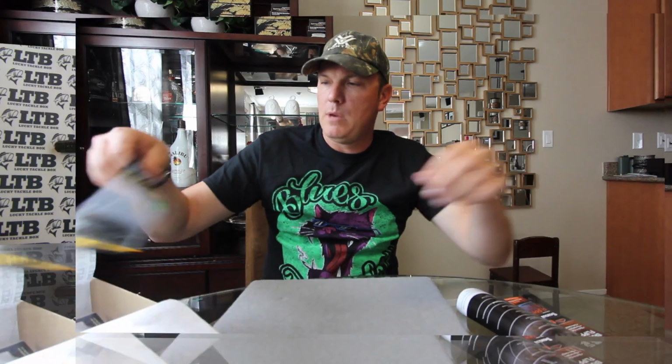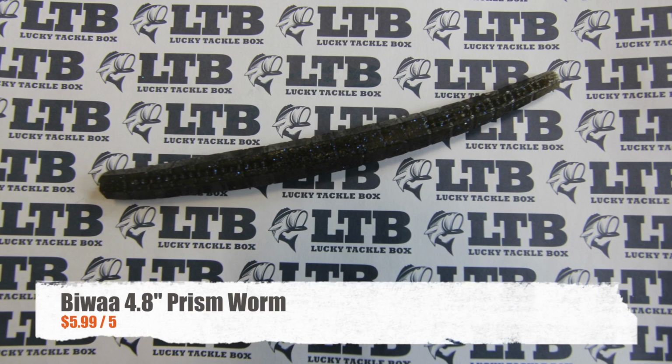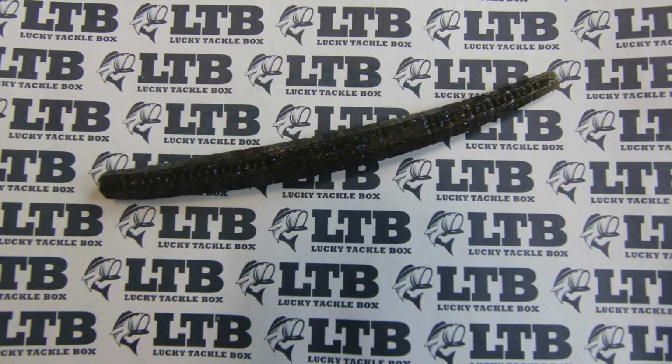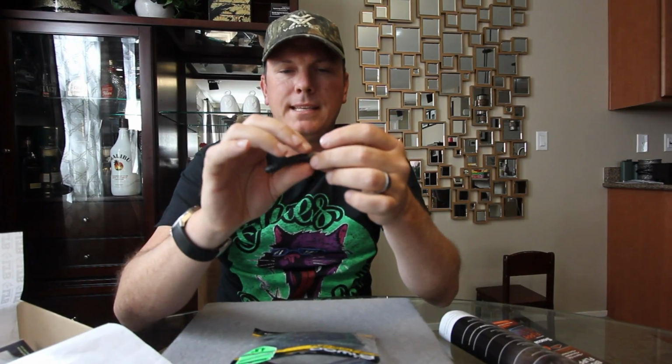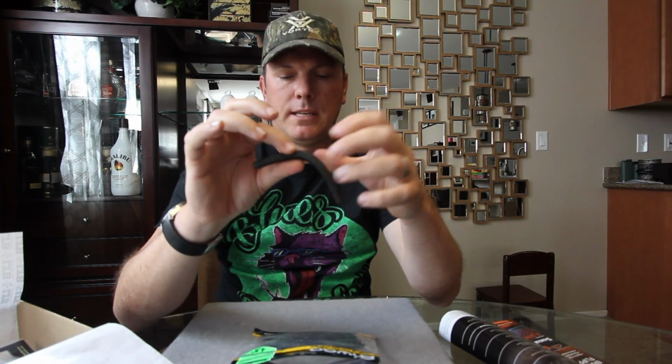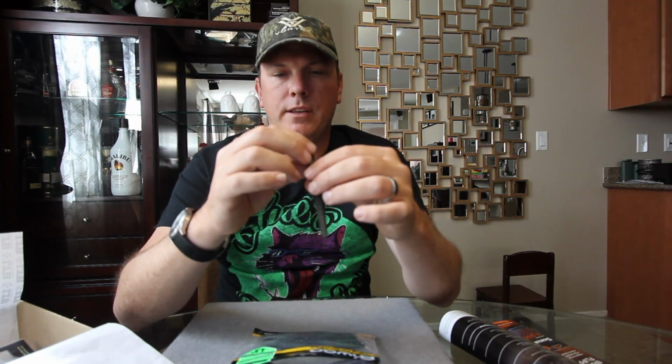All right, next up from Giwa is the Prism Worm. This is a stick bait with a real strong fish or squid scent to it, and lots of salt in it. What makes it a little bit different is it's got a hexagonal cross-sectional profile.